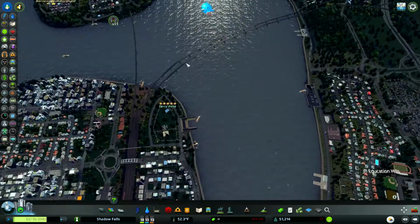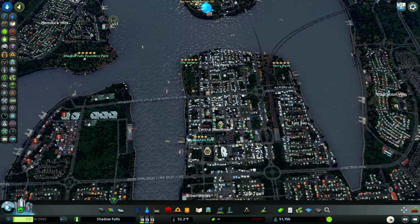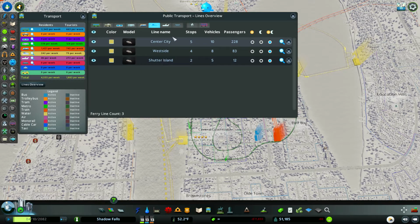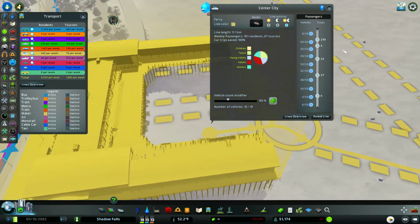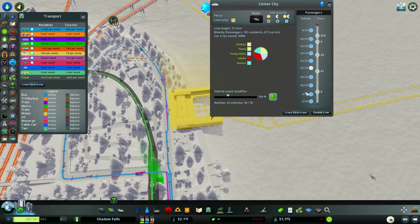In terms of my ferries, I do have my ferries attached here, to here, to here, to here, and back to here. And what I found is my ferries don't work as well as I had hoped. Let me show you. I have 3 ferry lines. The city center, I have 228 people on the ferry line. I always have a lot of people at this main ferry stop right here. 250 people. I've got a lot of ferries trying to connect them all. The rest of my ferry stops don't have a lot of people on them, to be honest with you.